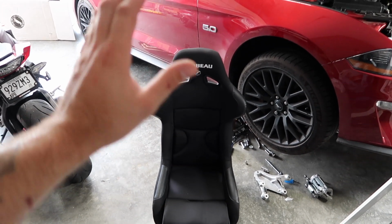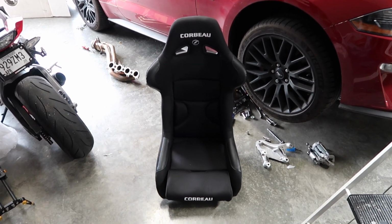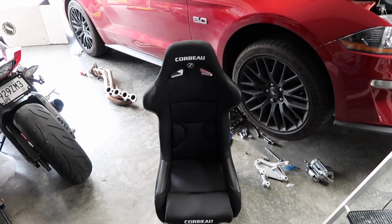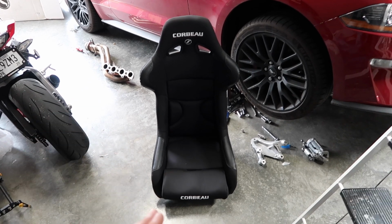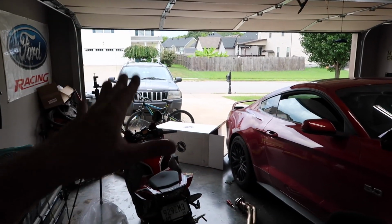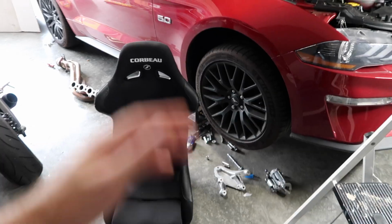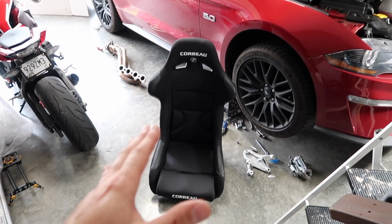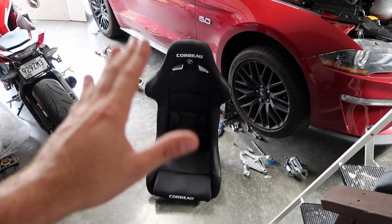So this is kind of like my test mule, if you will, to see if I'm going to like this seating position, this kind of seat going in the car, or am I going to go back to a reclining seat or something like that. The stock interior is in the Jeep back there. It sold pretty much immediately when I put it on social media that I was going to get rid of it, and this is going to take its place. I'm very excited for what the future is going to hold for the Mustang once we get it back. This is just the start of things to get rid of some of the weight.